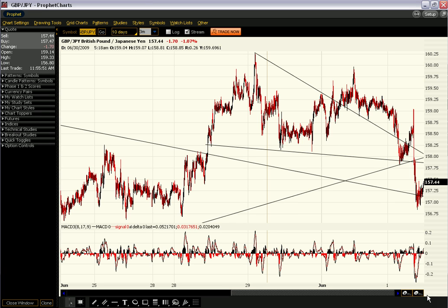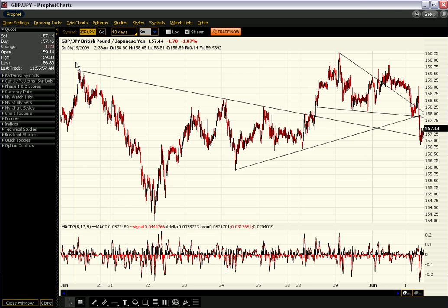Hi everyone, I'm looking to short the British pound Japanese yen. As you can see here, it dropped nicely and it's holding at this supporting trend line, but I think it needs to retrace and there's plenty of resistance up here, so I'm going to short into the 157.75 to 158 zone, and we'll see what happens.